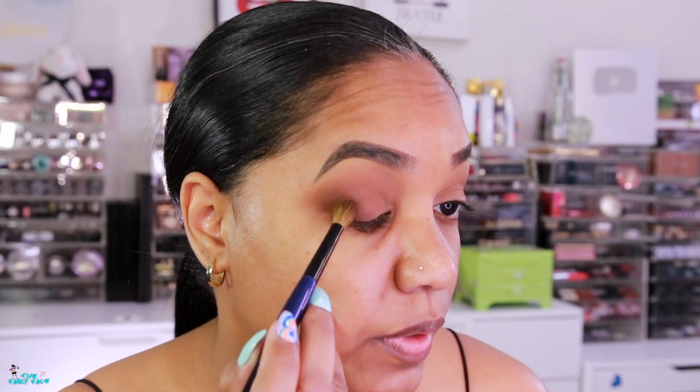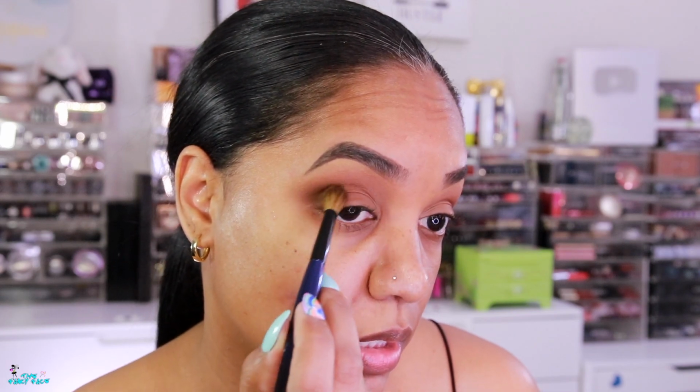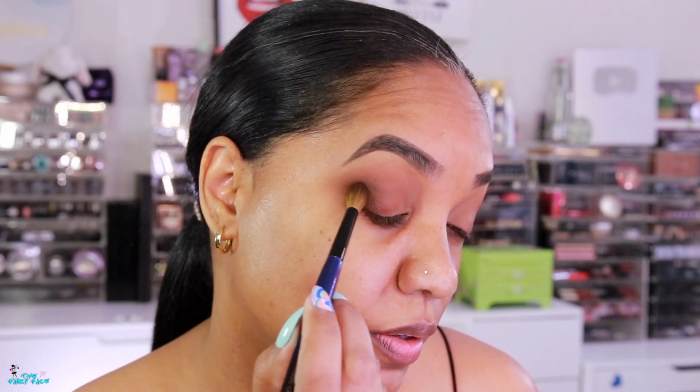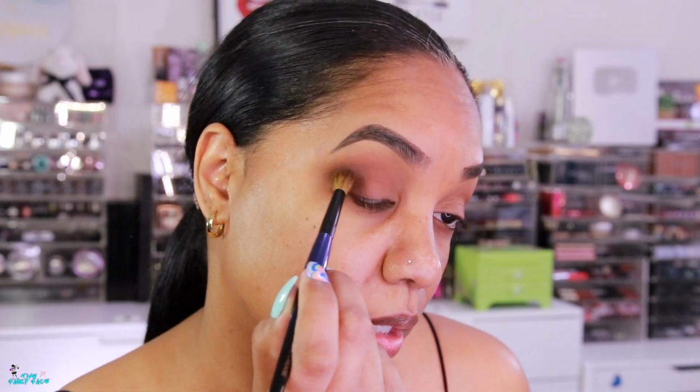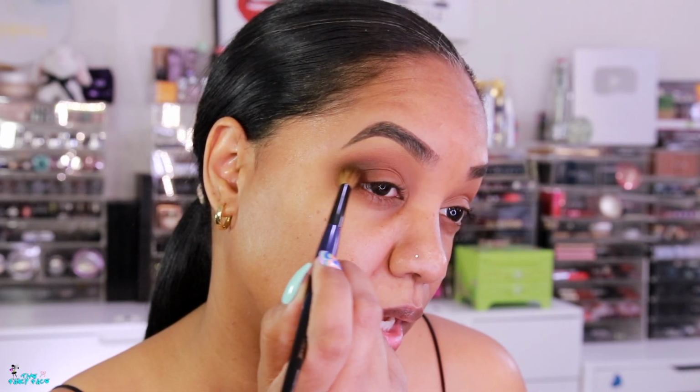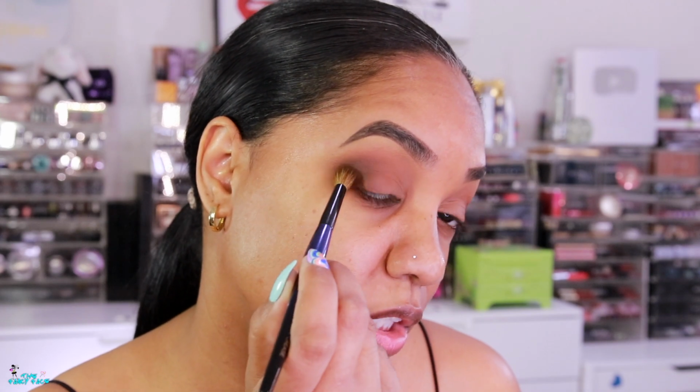And now I'll go in with a smaller crease brush. This is from Sonia G. This is the classic crease, and the dark brown shade, which is Scandal. Apply that to the outer V and outer C area just to create some depth and dimension. That actually applies pretty nicely. That's nice, yes. I thought the colors were getting a little bit patchy, but it just needed to be layered up a little bit to smooth out. So that's not an issue.